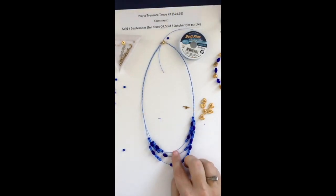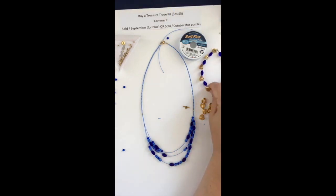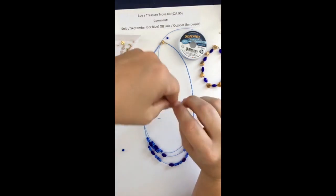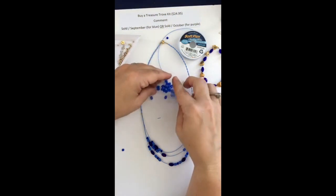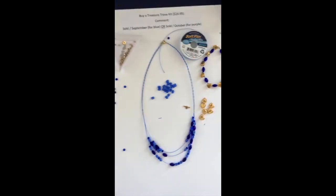Okay, so for this necklace, we're gonna need some of those dark blue beads that we used in this original bracelet. We're also gonna use some of these lighter blue sort of melony beads. I'm gonna put some of those out. And let me get some of the dark blue beads out too. And then some of the dark blue seed beads too.